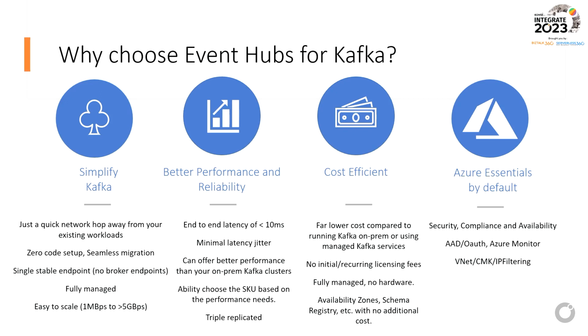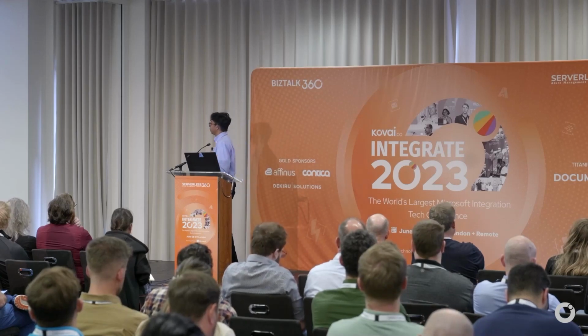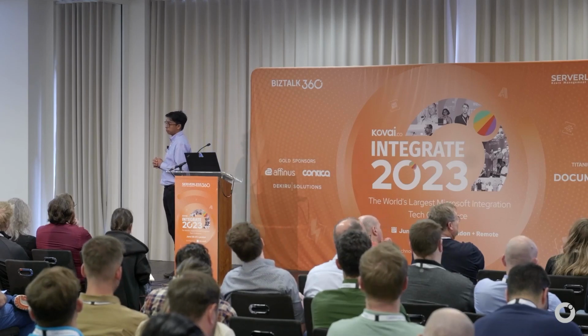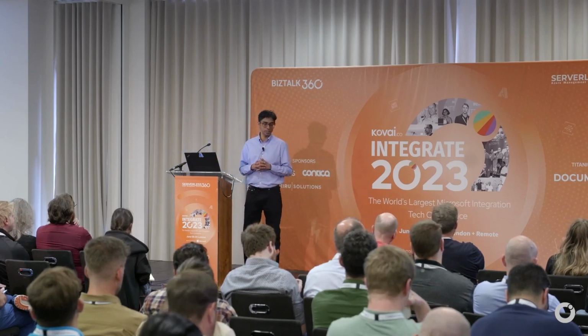Another major advantage that you get with Event Hubs and Kafka is better performance and reliability. As part of the Event Hubs service, we haven't just ported existing Kafka clusters to the cloud and offered them as a managed service. What we have done is build our broker engine from the ground up as a cloud native engine, and then we enable different protocols. Because of this, you can achieve better performance than the majority of the existing cloud platform as a service providers, and in some cases better performance than running your own Kafka clusters, right?